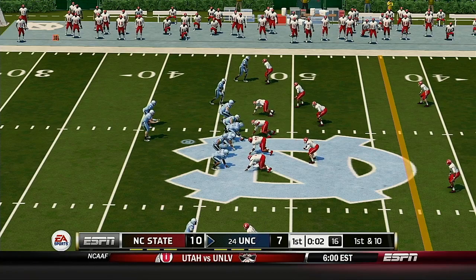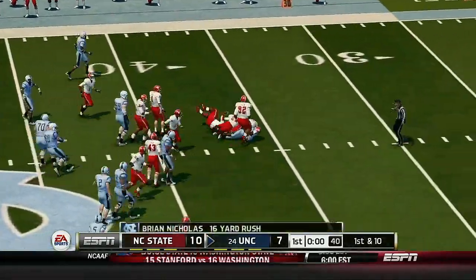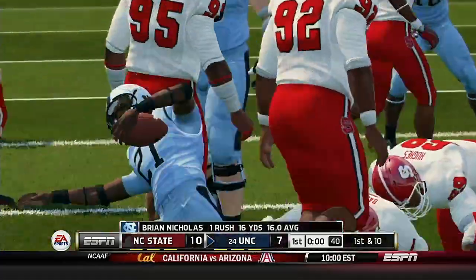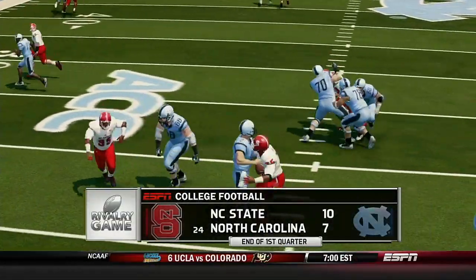Here we go. Flag at the 5. Run, run, run. He's tackled at the 38. An exciting first quarter comes to an end. 10-7, Wolfpack.